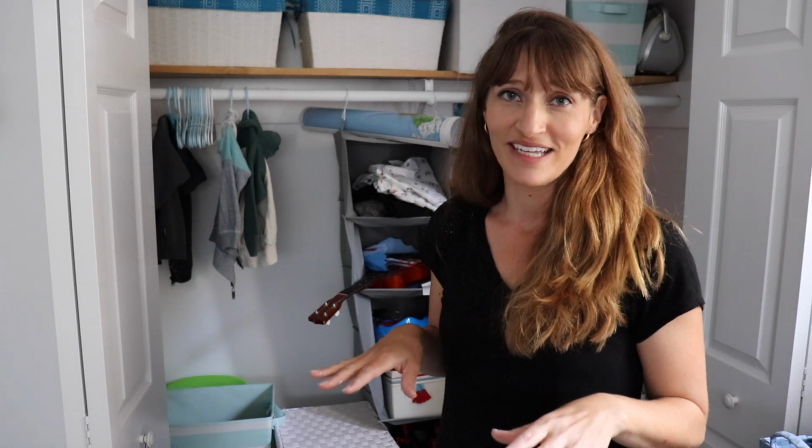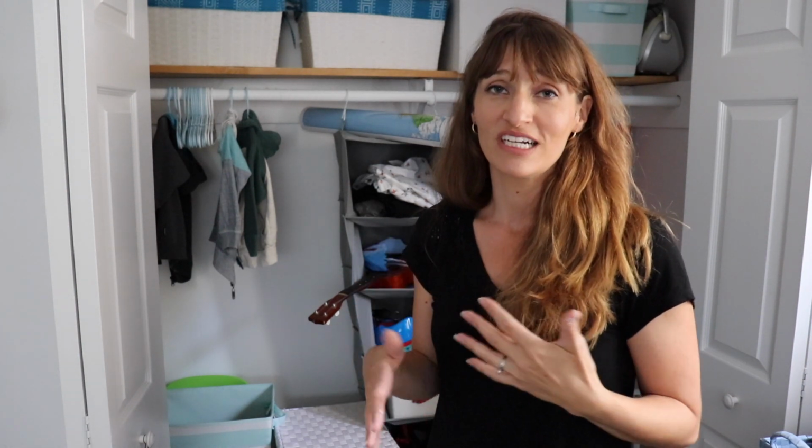They don't have a lot of stuff, but it is very unorganized still, and that is my goal in the next few weeks before school starts, is just to help get this room super organized so it will be easier to get out the door and get to school on time.